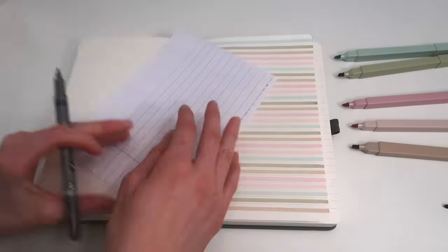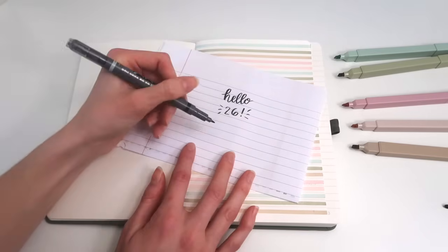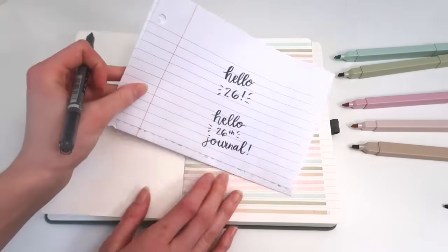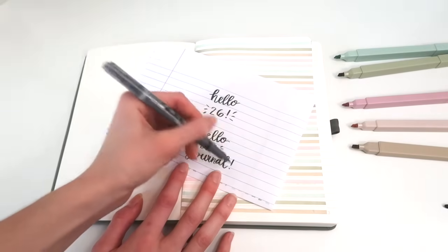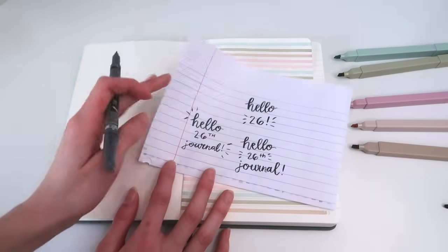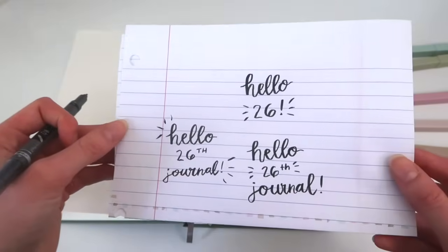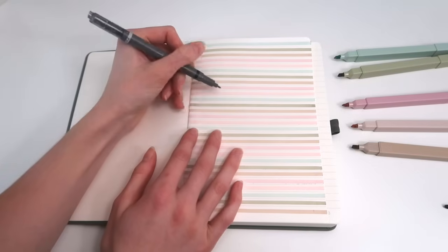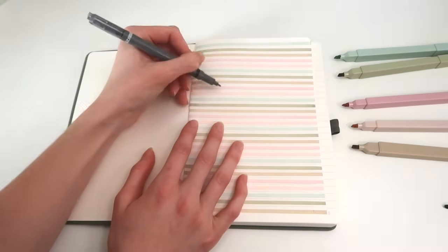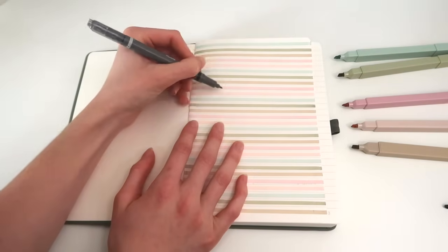Well, let's try out both and do it like this. Or I could do hello 26th journal. But if I did that, would I want it to be like here, I think? Would I want it more like that on the outside? Oh, I wish I could ask you guys to vote right now so that I could know what you think. And I'm just gonna freehand it. Always scary to do that, but it's just a journal. It's a place that's made for mistakes.